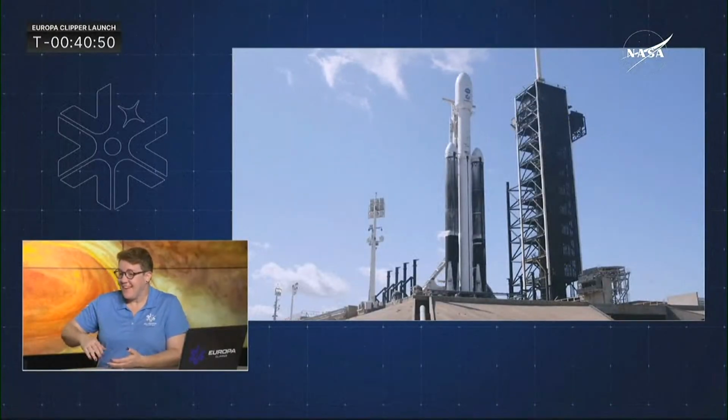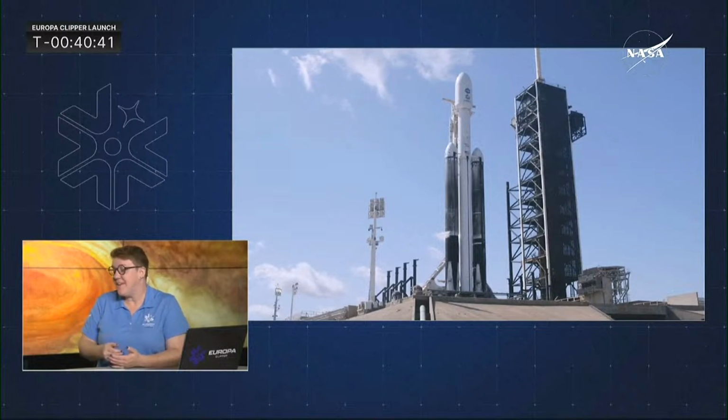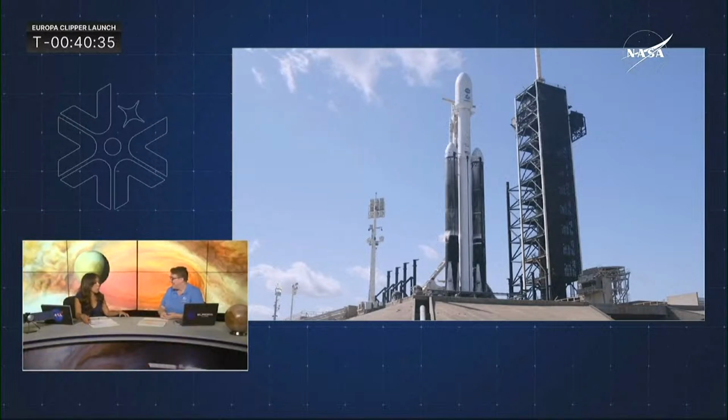So even with getting this huge boost from the Falcon Heavy rocket, and we also do 2 gravity assists around Mars and actually around the Earth as well, that gives us a little extra kick of speed. Even doing both of those things, it still takes 5.5 years to get there. Yeah, I think that's good to keep in mind. Talk a little bit about the gravity assist.